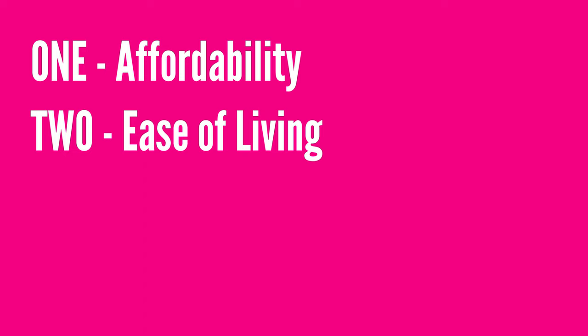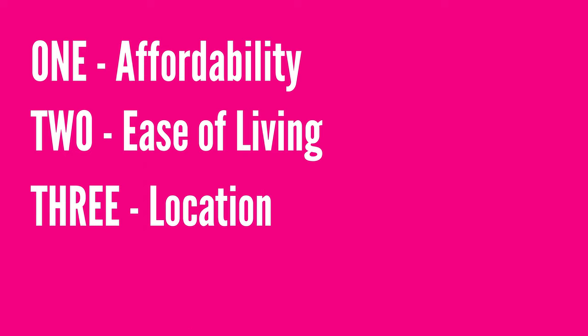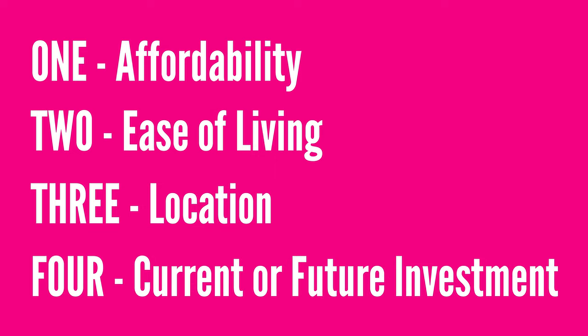Okay, first, let's talk about the four main motivations a buyer might choose to purchase a condo over a single family home. One, affordability. Two, ease of living. Three, location, location, location. And four, current or future investment potential.